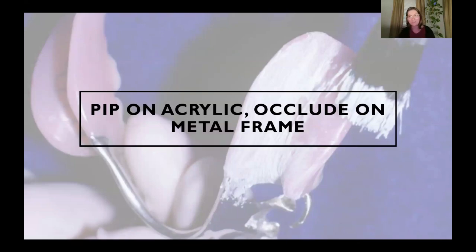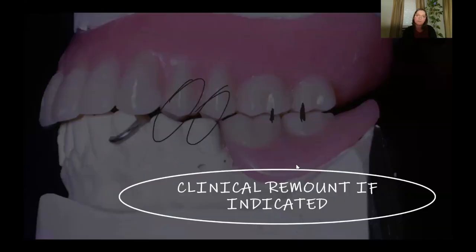I personally use Occlude. It's super messy, and I feel bad for my assistants that have to clean up after me. But that's something that works better in my hands. It's a little bit more user-friendly than some of the other materials.